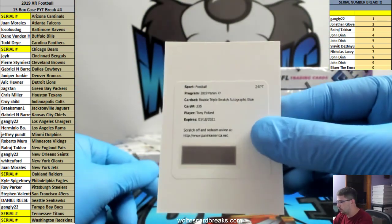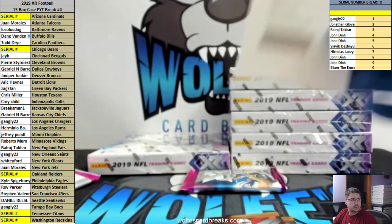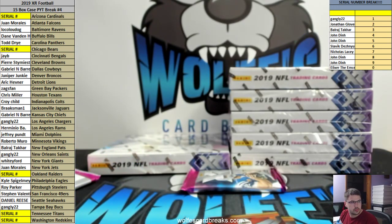Redemption, Tony Pollard, rookie triple swatch autographs, blue, Dallas Cowboys. Yeah, plates are worth stuff. In general, obviously a rookie Mahomes printing plate or something is pretty big and would go for quite a bit, but just in general, printing plates for some of these middle of the road rookies from the 2019 draft class, they do pretty well. I'm not saying thousands of dollars or something, but they do pretty good.